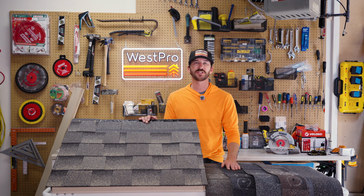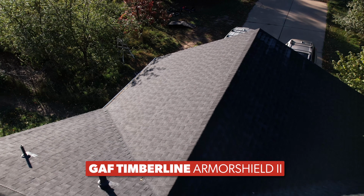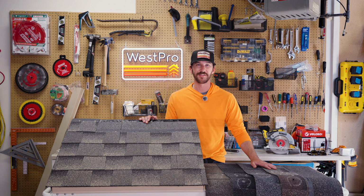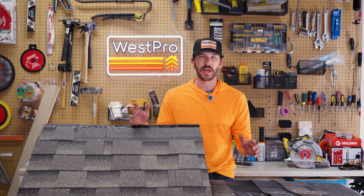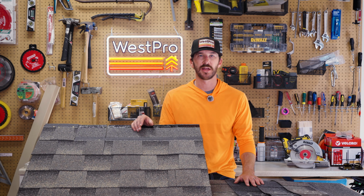All right, here are our takeaways. Highest performing shingle was Class 4 GAF ArmorShield II shingles. And my takeaway on the Timberline Natural Shadow shingle, it is certainly not Class 4. I think we proved that in the test. And as far as comparing Owens Corning Duration versus Owens Corning Duration Storm, and is it worth the upgrade? Based on our little test, it's not worth the money to even upgrade. If you're gonna get a Class 4 shingle, definitely go with an SBS modified shingle like GAF ArmorShield II.